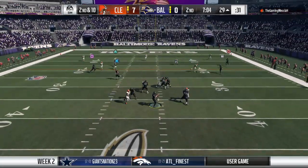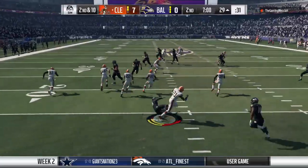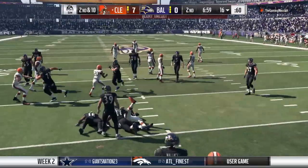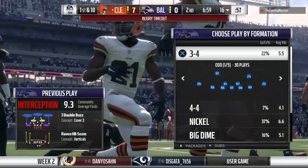Flacco from the gun. And he fires one that's intercepted. Picked off by Jamar Taylor. And the return just out across the 15 to the 16-yard line.